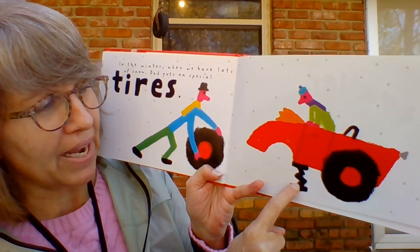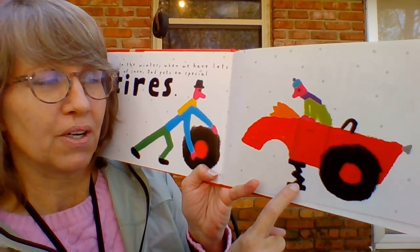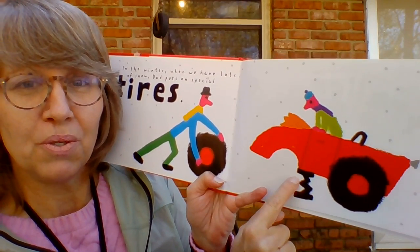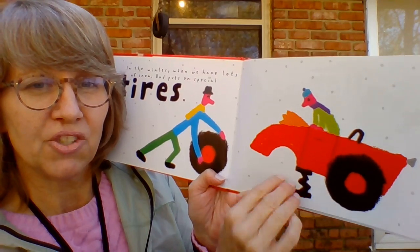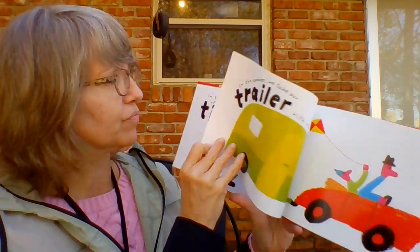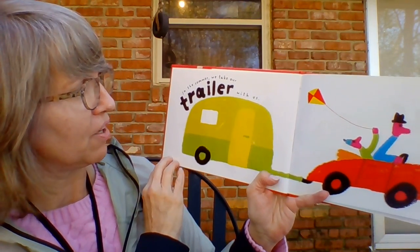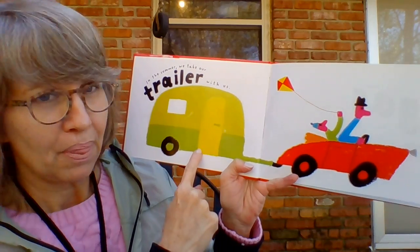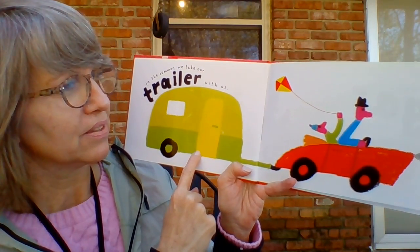And that is a jack. So they've put a jack under the car to make it go up, up, up, up, up, so that they can roll a new tire right there. Then they'll take the jack out and the car will go back down to normal. In the summer, we take our trailer with us. So here's the car. This must be the trailer.